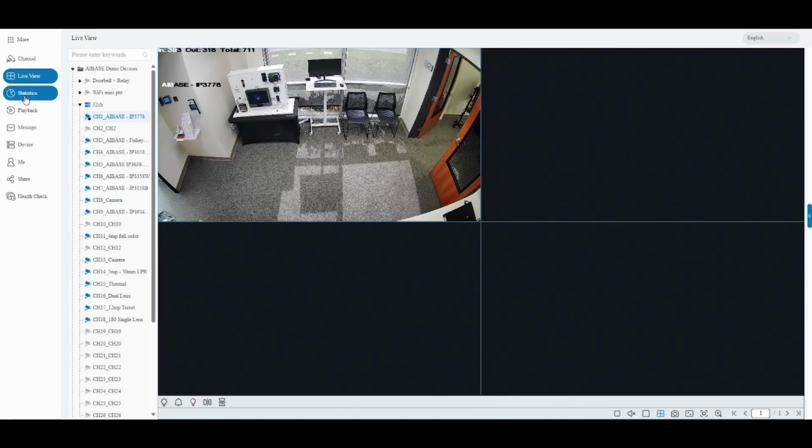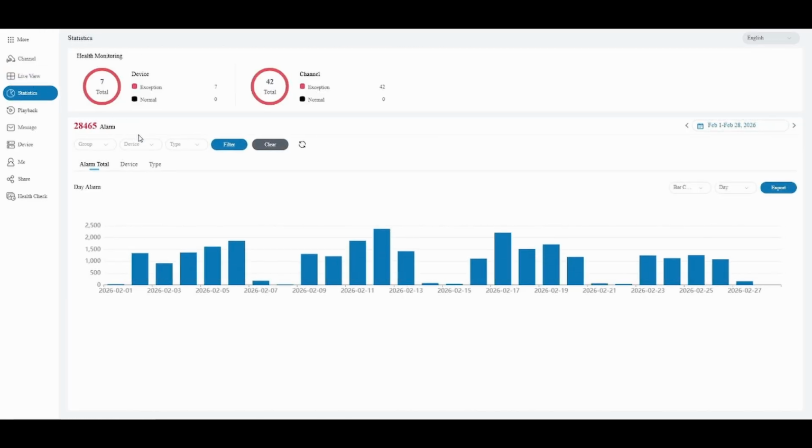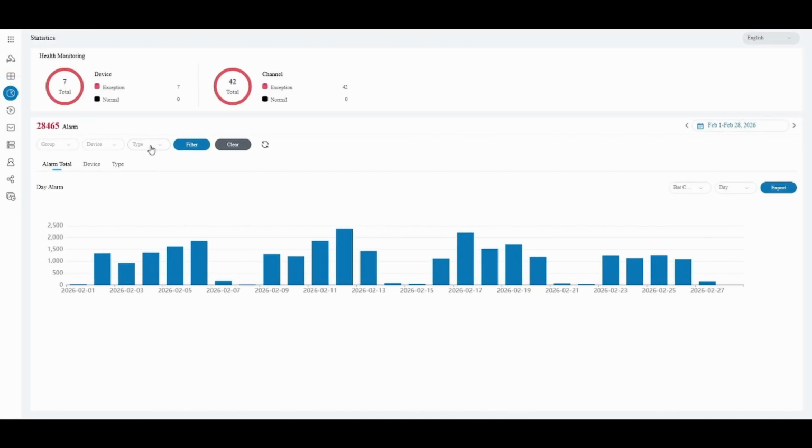Next, moving on to your statistics. This comes in handy when you need to view events per location or per site, or even group it into multiple sites. In this demo, we only have one group, but you can select multiple if you have them, and then you can choose your specific device. So under this group, let's say we wanted to select the 32-channel NVR.